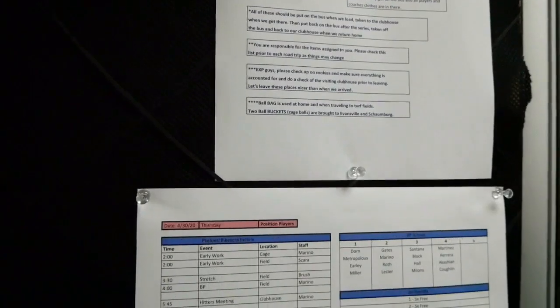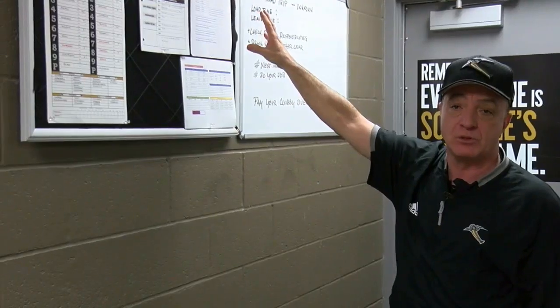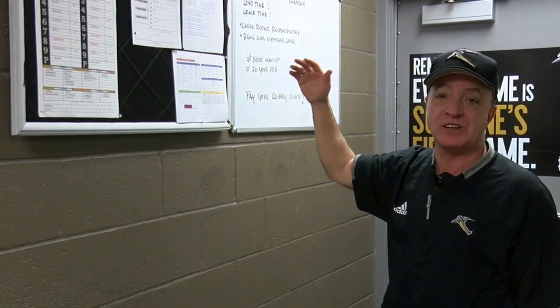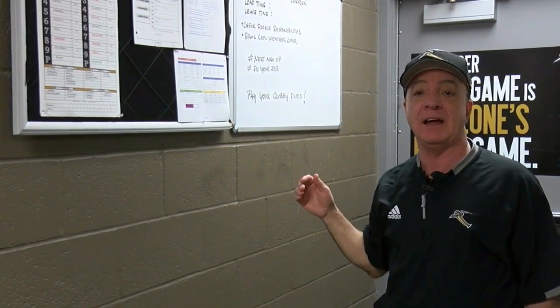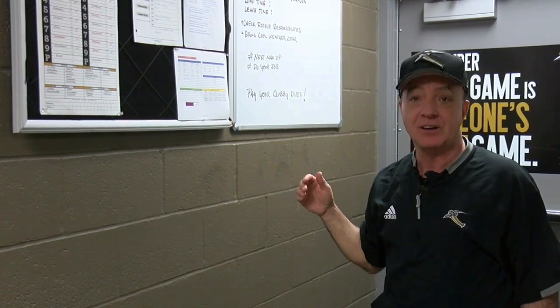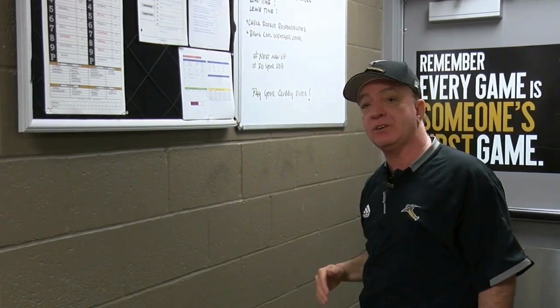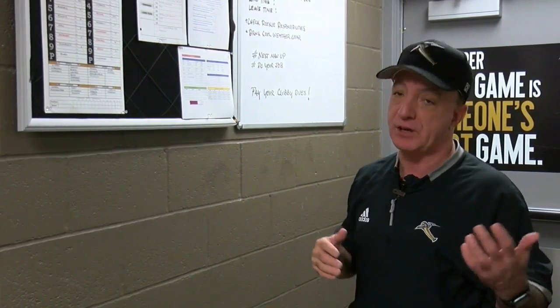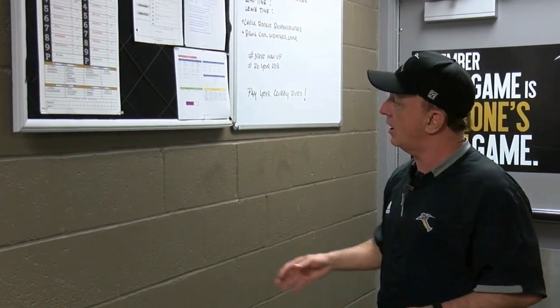We'll also have rookie responsibilities for our next road trip, who's responsible for what items. The last thing you want to do is get to Washington, PA, and we left the hats here. So everybody has responsibilities, and then we have a guy who will always come back through and double check and make sure those jobs got done.